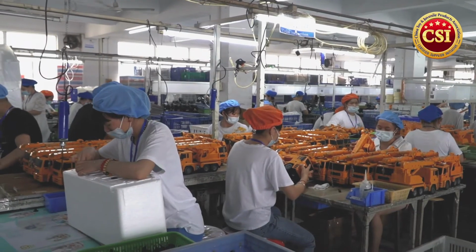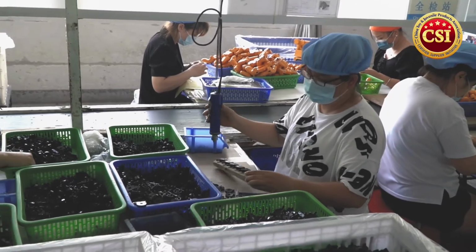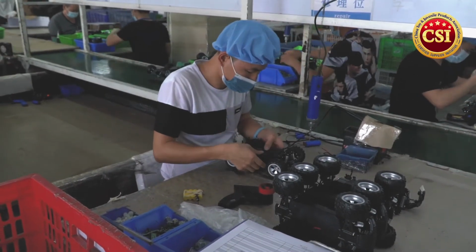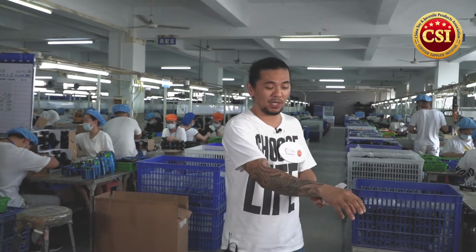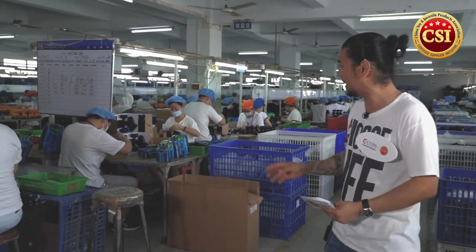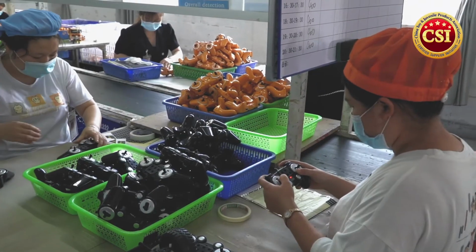All right, I'm in their production line right now. As you can see, everybody's busy, everybody's wearing their caps, everybody's in uniform. It's so amazing when I see stuff like this, from the inception of the product to the end process. At the end of that production line is the finished product. But let me just note one thing. They have hundreds and hundreds of employees here, but you'll notice that they wear blue and orange caps. So I'm going to come closer here.